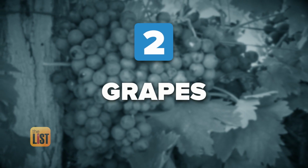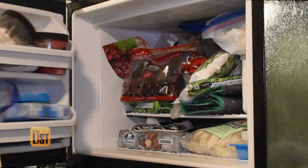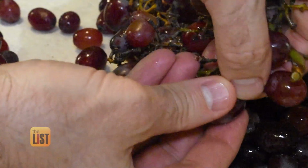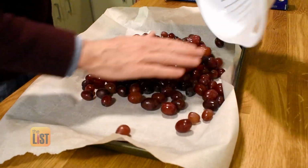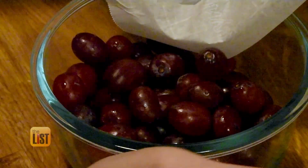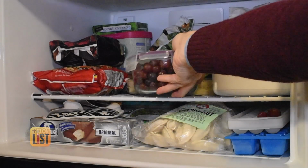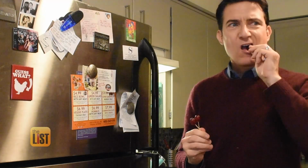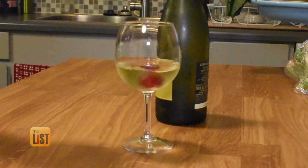Next up, grapes. Grapes don't keep very long, but you can freeze them. But it's not as simple as just tossing the bag from the store into the icebox. Wash them, dry them, and pull off the stems, and then line a baking sheet with wax paper and let them freeze on the sheet. Once they're thoroughly frozen, you can pop them into an airtight container from there. Voila! They'll stay good in the freezer for months. And they make a very tasty frozen treat, like a tiny popsicle. Pro tip, frozen grapes can cool your wine without diluting it, because wine's made from grapes. It's the circle of life.